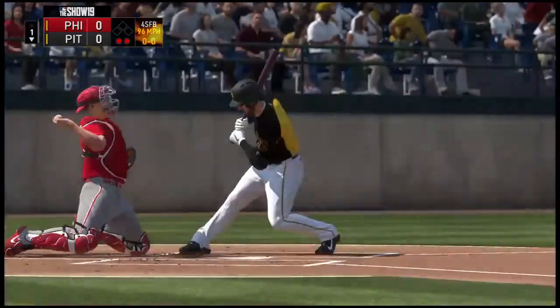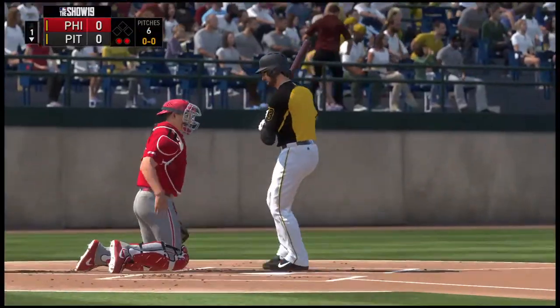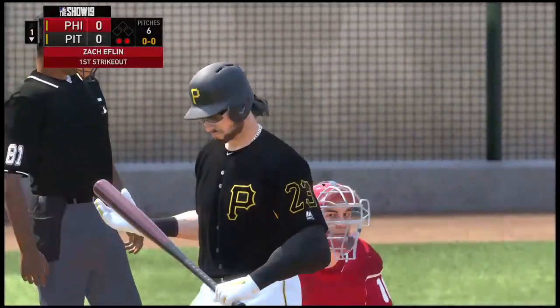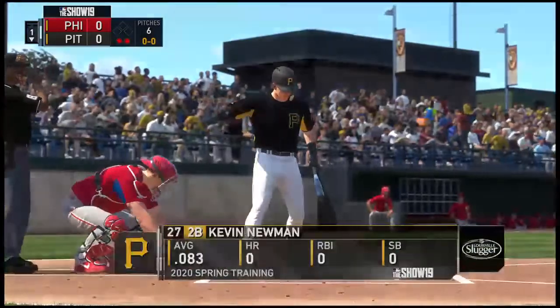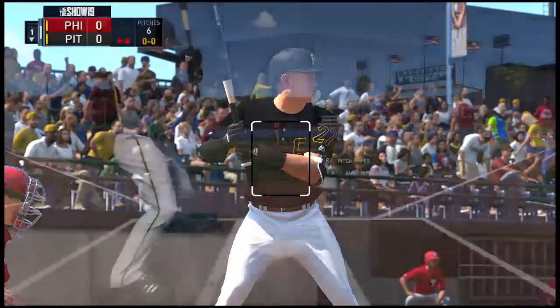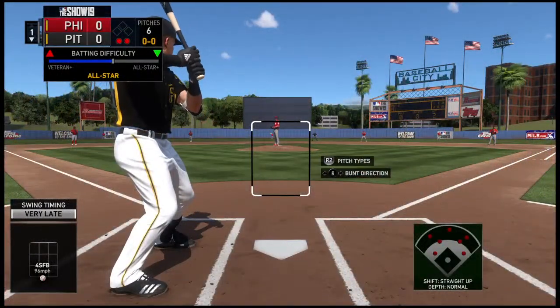Now a check swing, and he went around, says the home plate umpire. No appeal needed, and there are 2 away. Batting third, the second baseman. Up next for the Buccos, number 27, Kevin Newman. First cuts for him here with the bases open and 2 away.